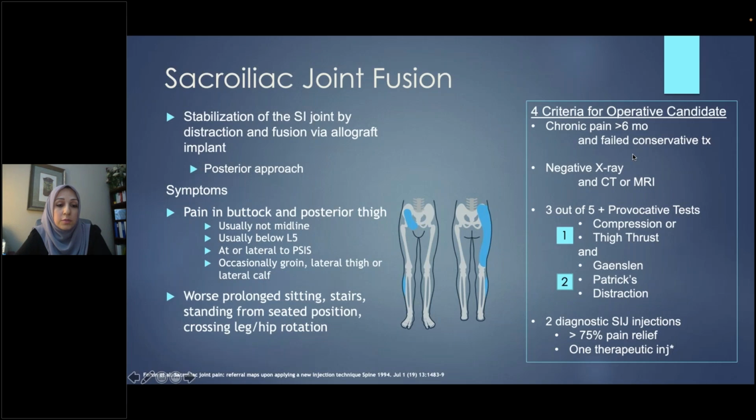And there are specific physical exam factors that you would look for, provocative tests essentially. And so these particular tests, as listed in the box on the right, are going to be key to assessing the patient and getting authorization for these particular treatments. But typically the patients have that localized pain over the SI joint. It can travel or radiate to the groin, sometimes to the lateral thigh. Again, it may mimic some of that radicular symptoms that patients may feel.